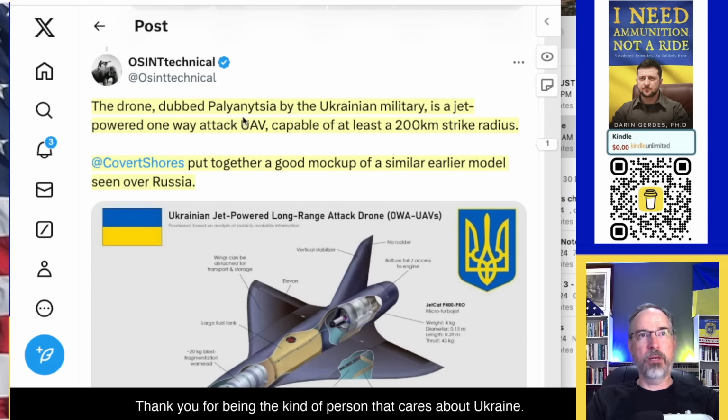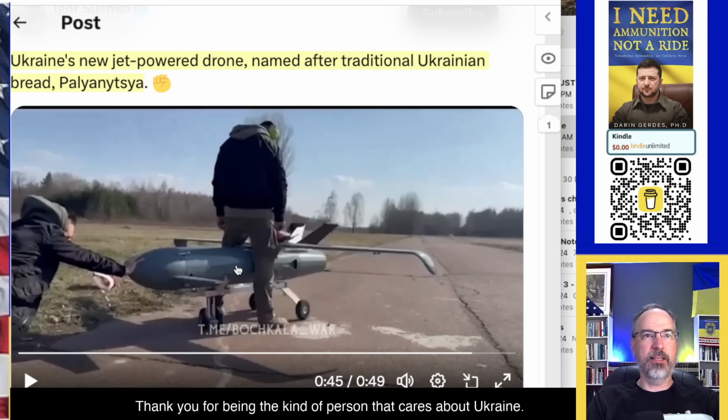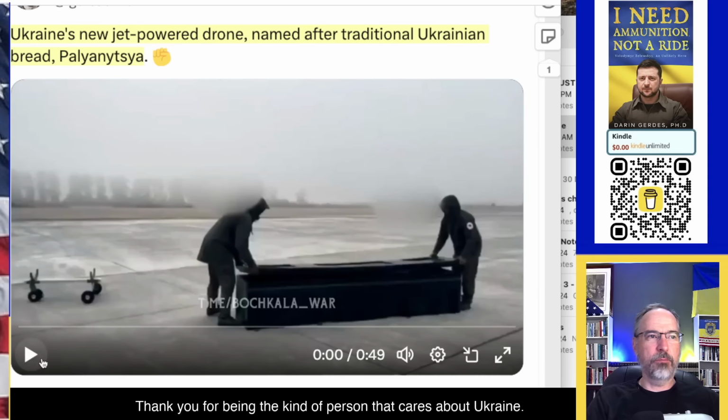The drone, dubbed Palyanytsia by the Ukrainian military, is a jet-powered one-way attack UAV capable of at least a 200-kilometer strike radius. And so here's a mock-up. It doesn't look exactly like that. It looks more like this, but essentially it's some kind of missile slash drone. So it has some multiple capabilities or some of the elements of both. This is just a little video that'd be interesting to watch.